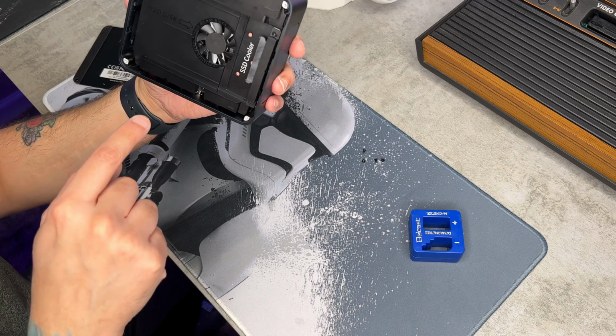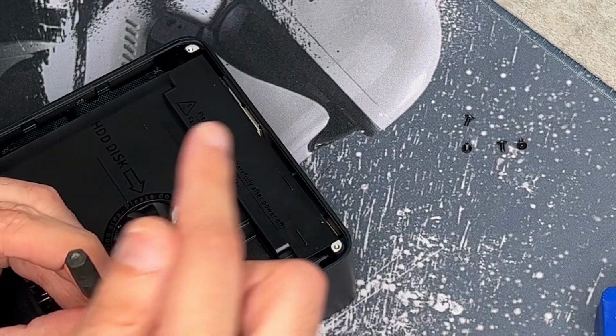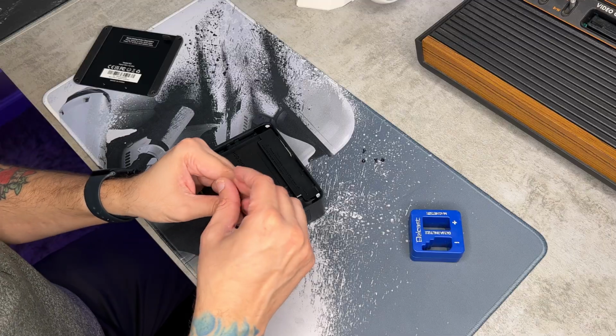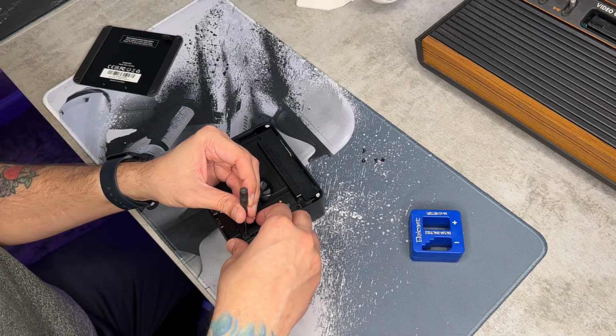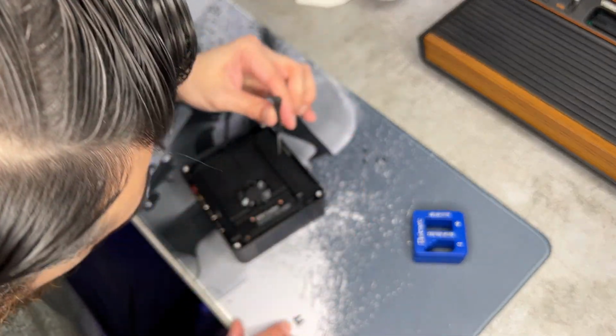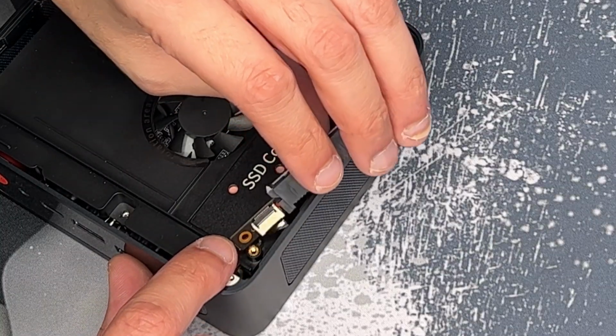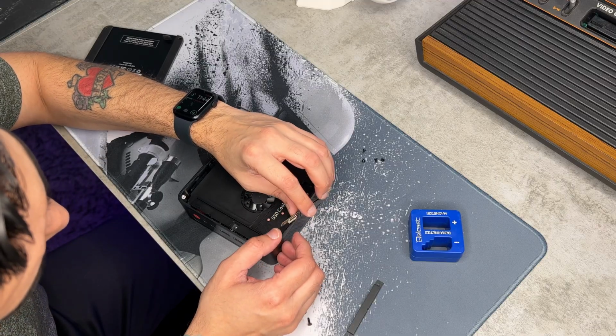Looks like we have 1, 2, 3 Phillips heads to remove. Keep those screws separate. Please disassemble carefully after power off. Well, she's never been powered on in the first place, so we're definitely good to go. These 2 screws separate as well. Actually, I think these, yep, those are the same. Then this lifts up. Oh, looks like there's a little ribbon cable right there. Be careful with that. Oh, okay, it comes out pretty long, actually. Get that up and out of the way.